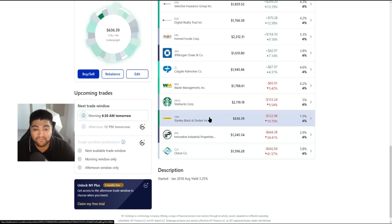Stanley Black & Decker: high inflation, prices are going up. People are coming back and spending less money on products that they may not need. Stanley Black & Decker is a very specific brand for specific products, probably not one that a lot of individuals are going out and purchasing miscellaneously. So this one has taken a bit of a beating, down nearly 20% in the portfolio.